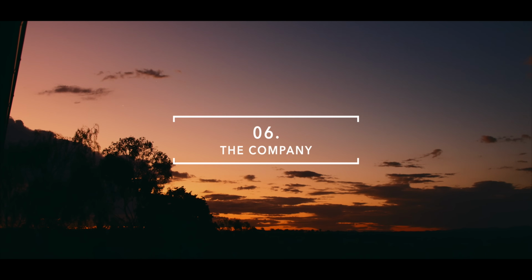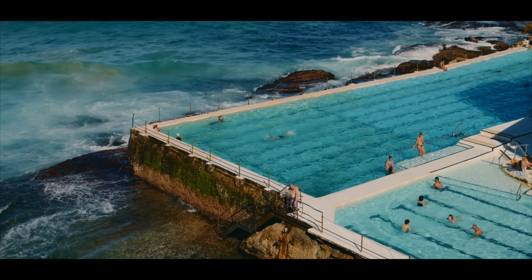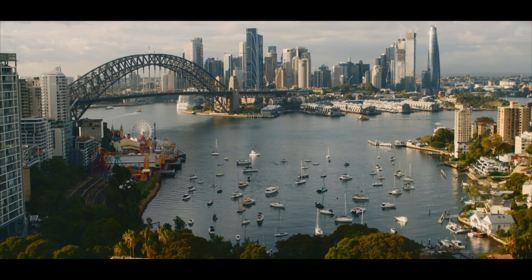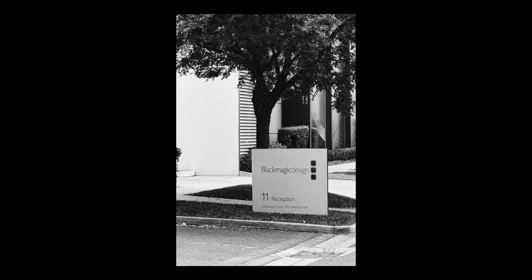And lastly, the company. As someone who lived in Sydney for more than 10 years, I love that this company is from Australia and not America or China. This is not a reason to get a camera, of course, but to me it adds another personal layer and connection to this brand. And I feel very privileged to have been able to actually meet part of the team, including the CEO, in person.